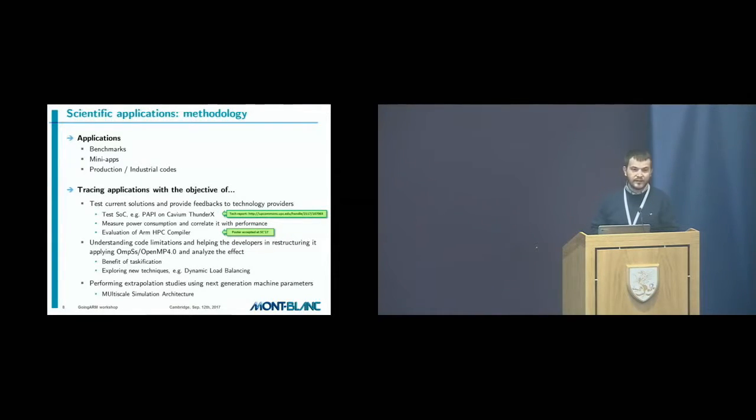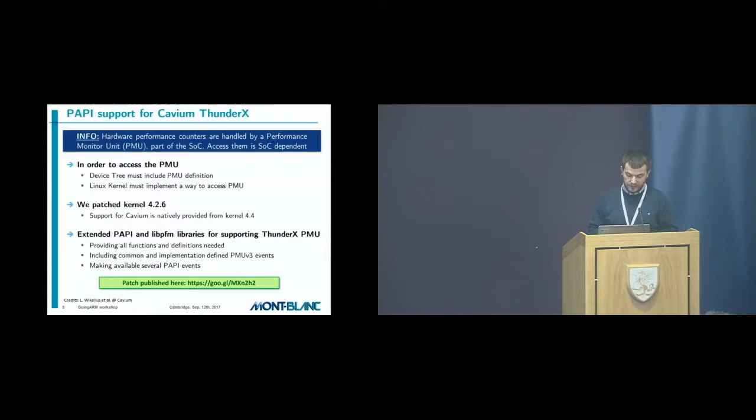What I'm not explaining in this presentation, but is still part of the project, is that with the same or very similar traces, we have a simulation infrastructure in which we can replay these traces, changing architectural parameters, and see how this impacts next generation machines. This is called the multi-scale simulation architecture, MUSA. Michael Moreto from BSC is here, so if you want more details about this last point, I can point you to him. Okay, good. As I said, I want to show you a couple of examples of what we do with these applications.